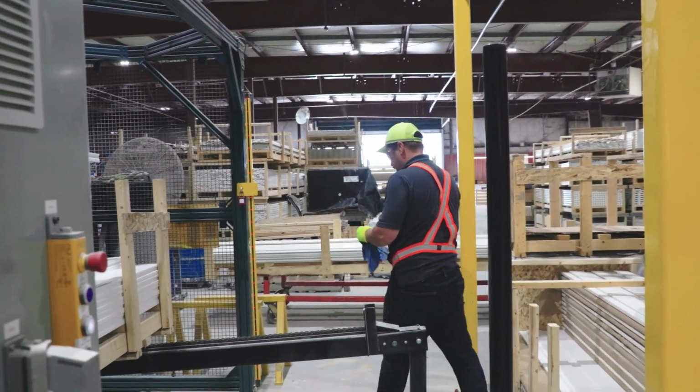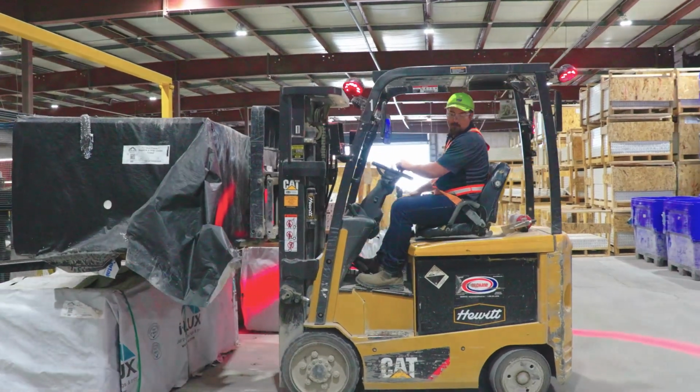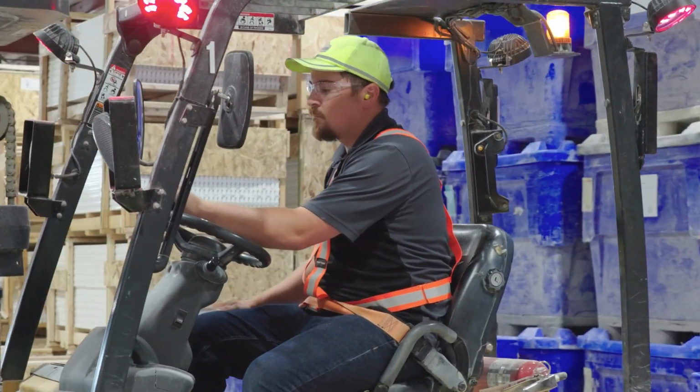I like the direction this company is going and working with Saint-Gobain, and I'm excited to see what keeps coming. As the opportunities come, ask about them and find out about them. The opportunity, it's really limitless.